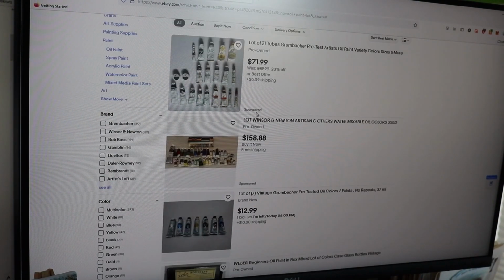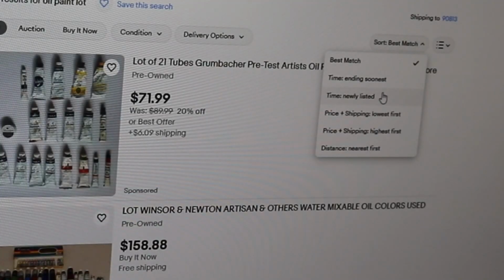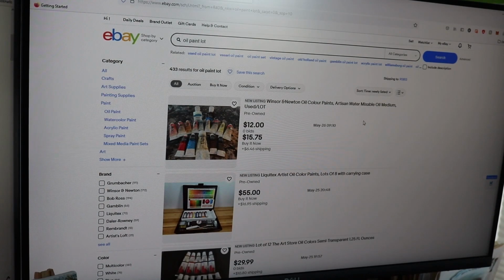I like to sort by newly listed. The reason behind that is because if a deal is very good, it will not last long. Also be careful, in this scenario, there's lots of scams too. But that's usually from high demand items, like PS5s. We are just searching for boring art supplies after all. Now let's see the results.